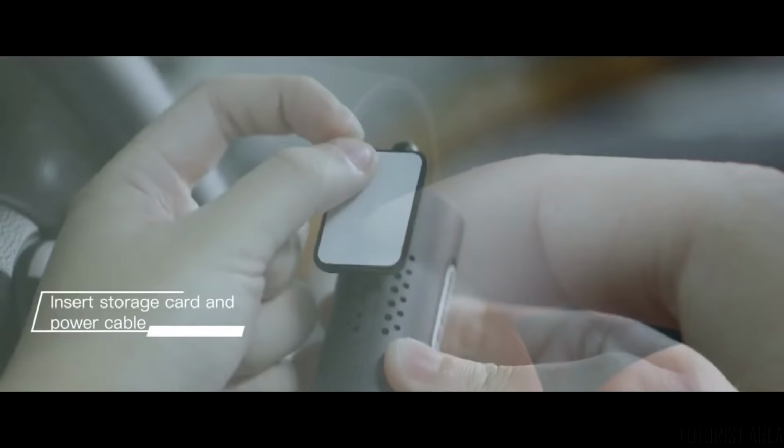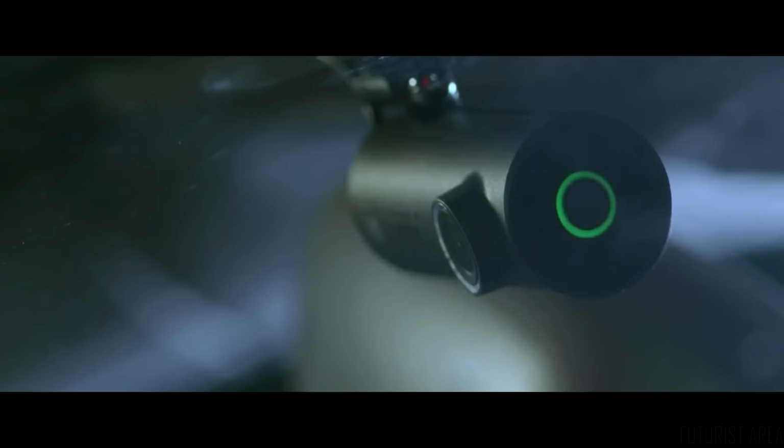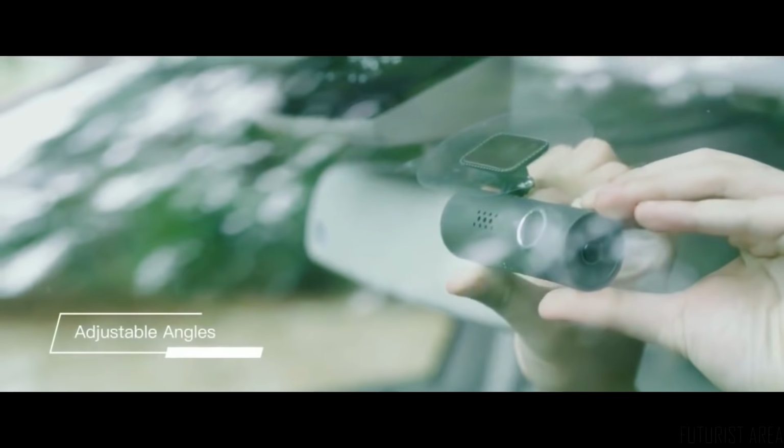The installation of 70Mi is quite easy, just 2 simple steps. The power is provided by the cigarette lighter port right in your own car. No extra power source or batteries needed. It can be rotated to a variety of angles to suit different models of cars.